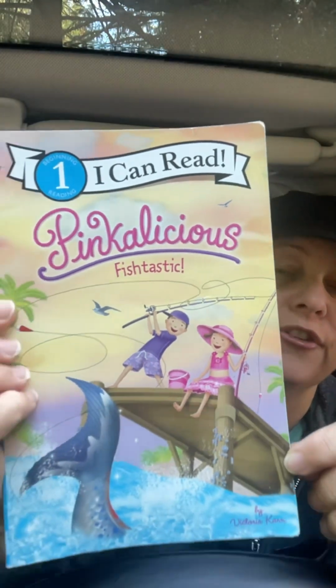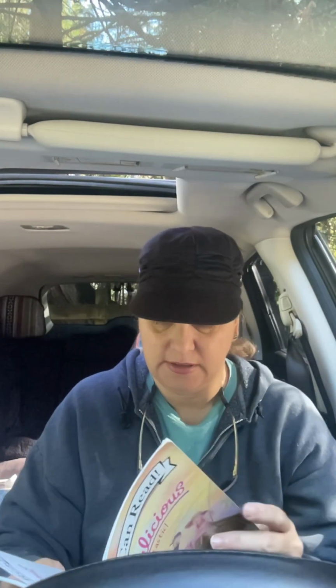I love to go fishing. And I know you do too, Luke. And I can't wait to take you fishing again. We're going to catch something big. One day we'll go on a boat and I'll take you fishing and we'll catch something really big, okay? Let's see what kind of things Pinkalicious catches. So this is the author who wrote this book.